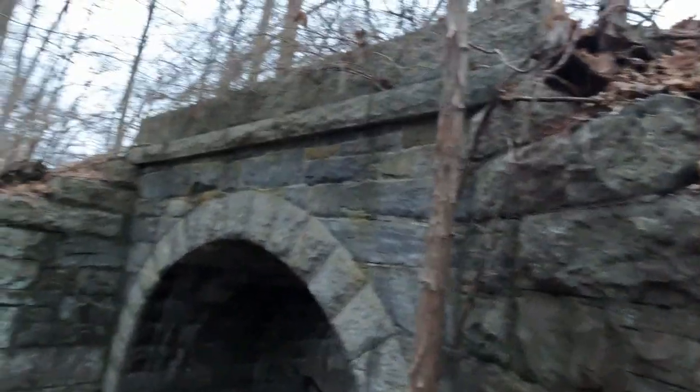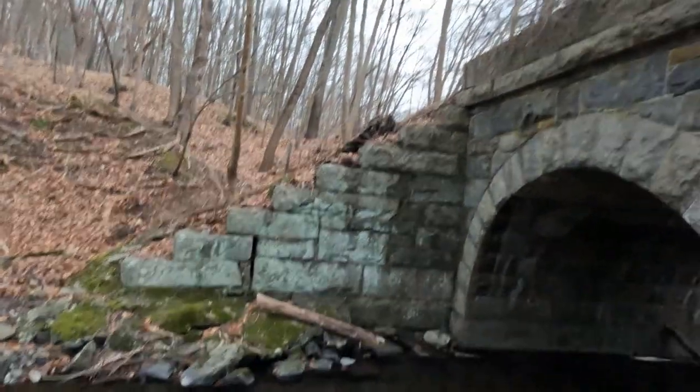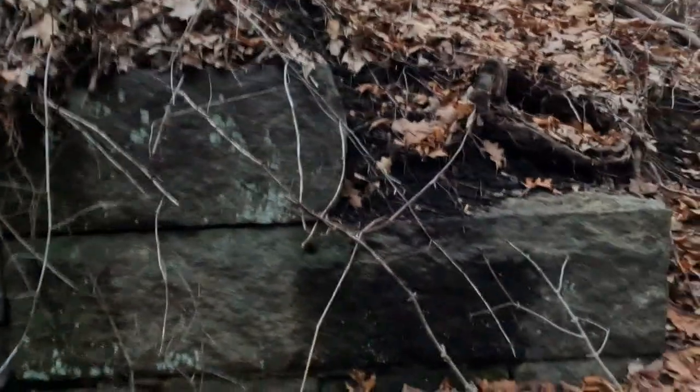Here it is. Oh my goodness. It's even prettier on this side. God bless the folks that built this. Look at this. Still standing. Hudson and Berkshire line. On our way to Chatham from Hudson.